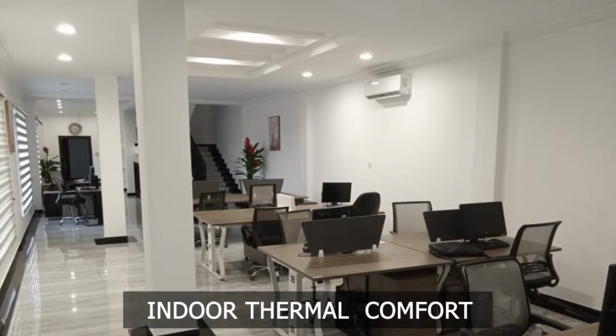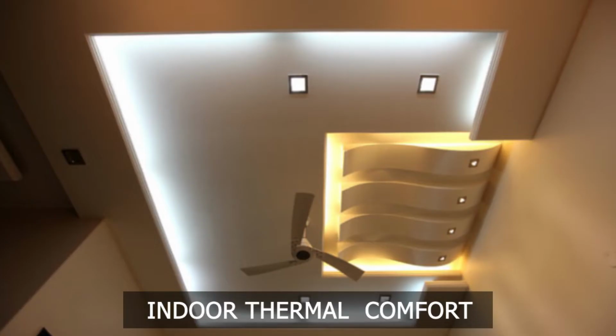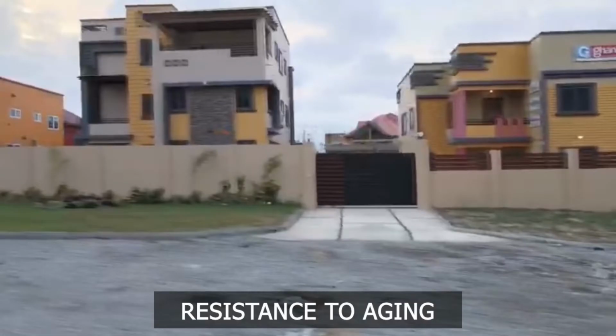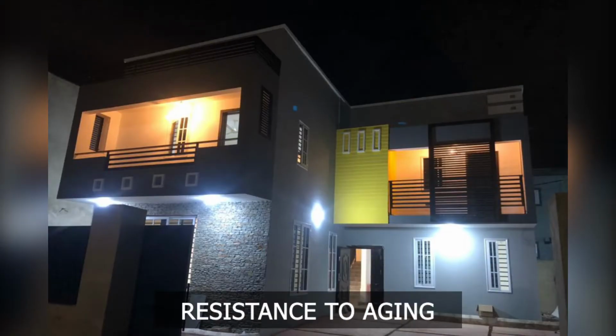Indoor thermal comfort. Because heat is not able to penetrate the walls of ECOPANEL, room temperature is kept the same and allows the room to always be cool. Acoustic comfort. Sound is not able to penetrate through ECOPANEL walls, and therefore it serves as sound barrier against noise pollution. Resistance to aging. ECOPANEL is very durable, and because of its rigid nature, its lifespan is very, very long.